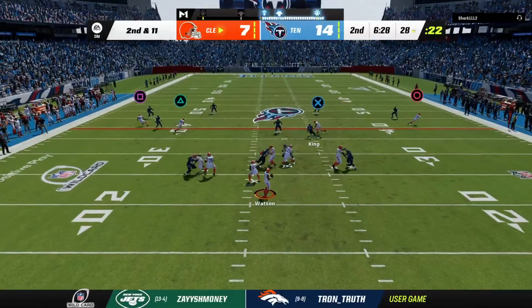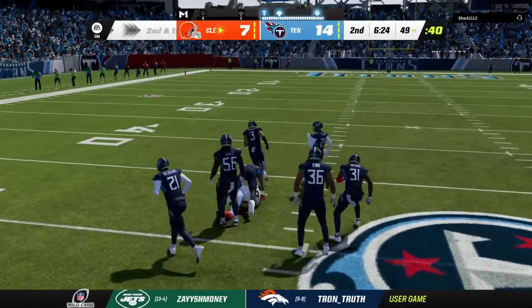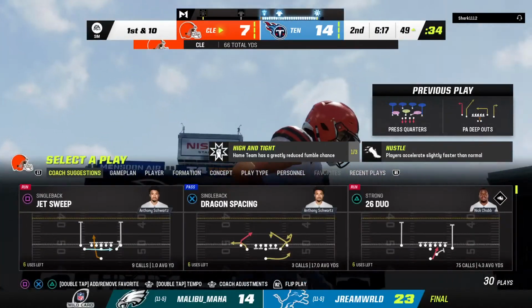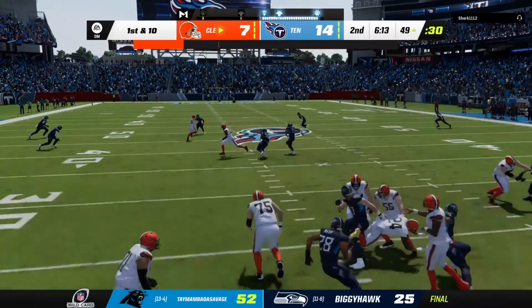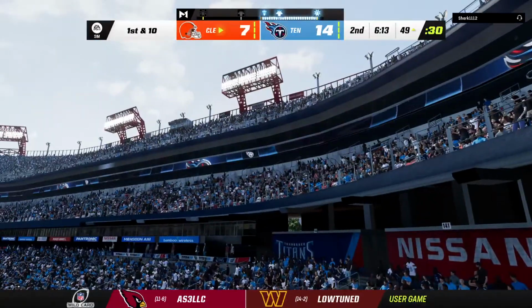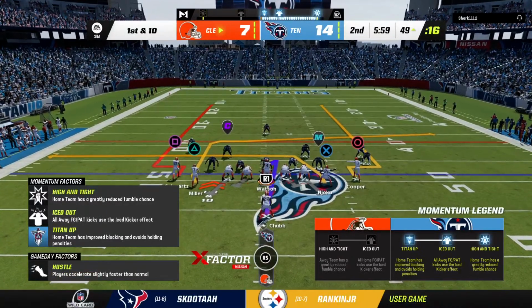Watson off play action. And he will find his man Schwartz. That's complete. And he'll be taken down, but not before they work it across midfield. Last play they got stuffed at the line. Different story here, over 20 yards. And that's a more than acceptable read right there because it's zone coverage, so timing is everything. This time he waits for his man to come open, puts it right on him, and they pick up a first down.